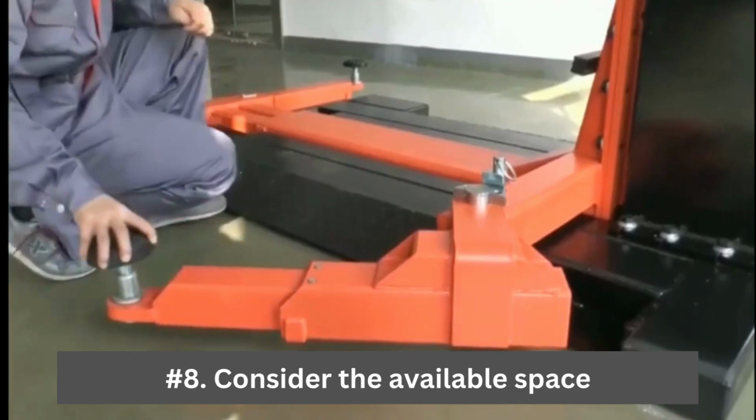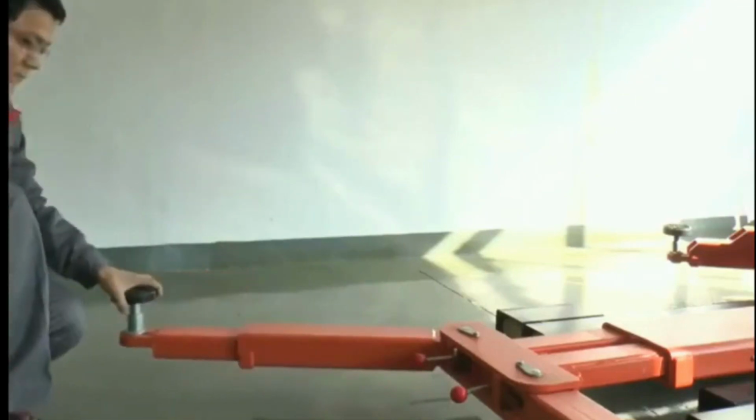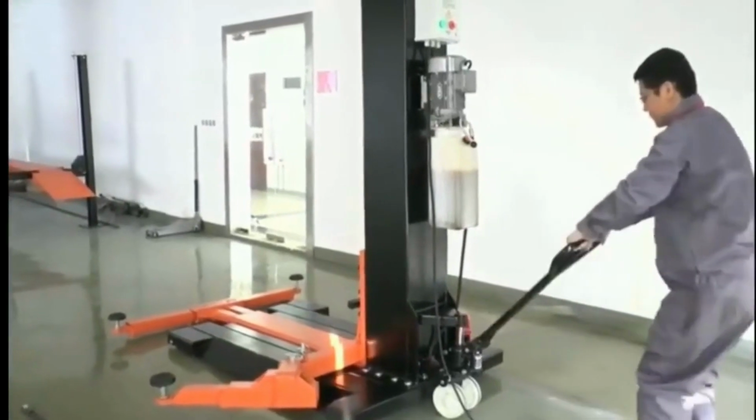8. Consider the available space. Take into account the available space in your shop when selecting the lift capacity. Ensure that the lift can be accommodated within your facility without compromising safety or obstructing other operations.